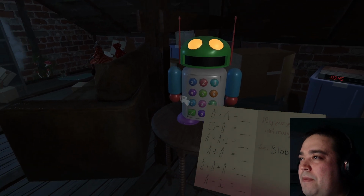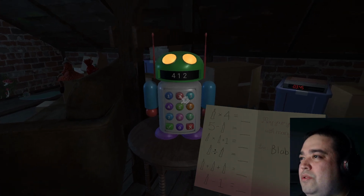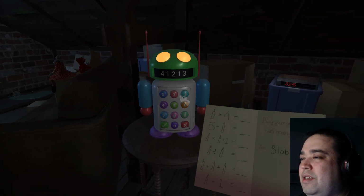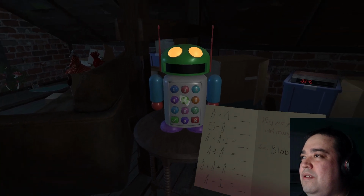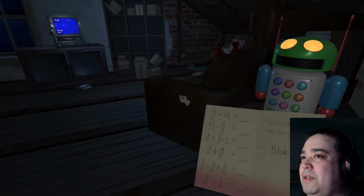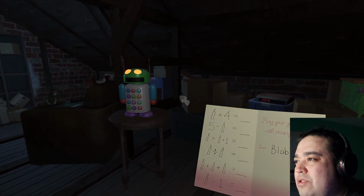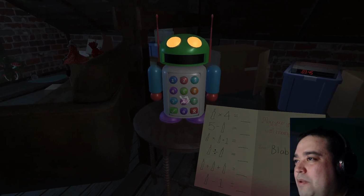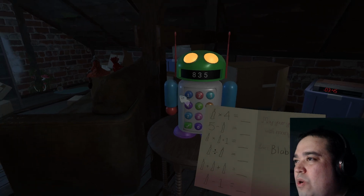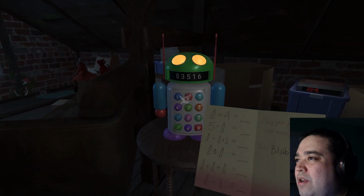Is the candle 1? That would be 4. 1. 2. 1. 3. Oh, what the hell? 3. 0. Easy by BBC, what the fuck are you talking about? Wait, so the candle was 1, but now that we have 2 candles, maybe the candle is 2. So the numbers would be candle times 4 when we 8. 8. 3. 3. 5. 5. 1. 1. 6. 6. And 1.